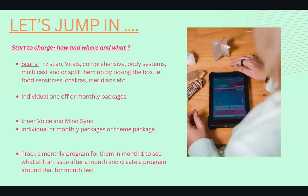I charge depending on if it's a one-off client or they're a regular client of mine. Sometimes I give people special prices. So just start with something. If you only know chakras, just start with a chakra scan. And if you don't know, maybe learn one of them over the month, do some research on chakras and meridians, and then start there with the scans and decide how you want to charge.